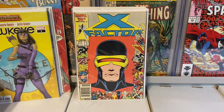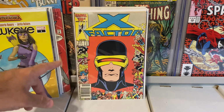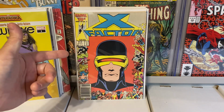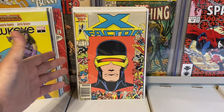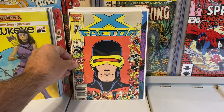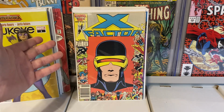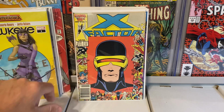I also grabbed X Factor #10 in a newsstand. Awesome 1986 25th anniversary border cover. Great cover with Cyclops. And this is actually the cameo of Apocalypse, I believe. Correct me if I'm wrong down in the comments, but still, kind of a minor key book, and great cover. I collect all these border covers.